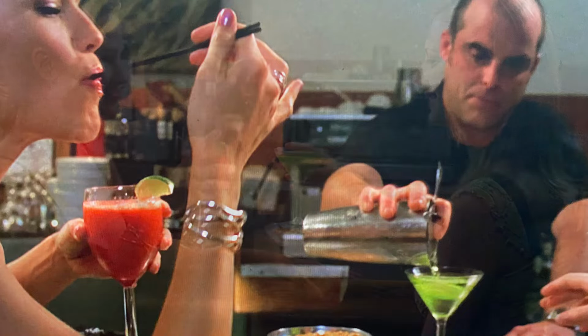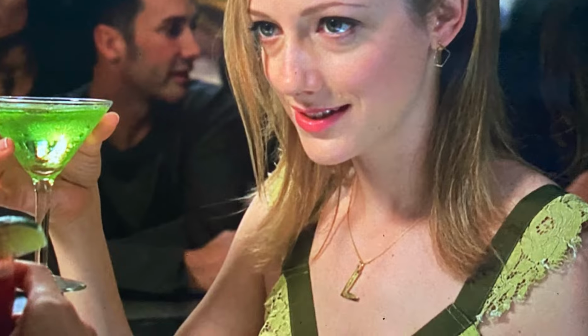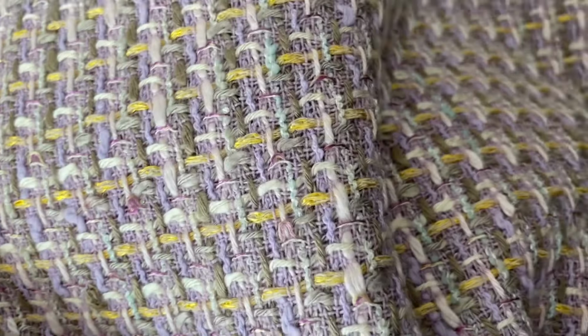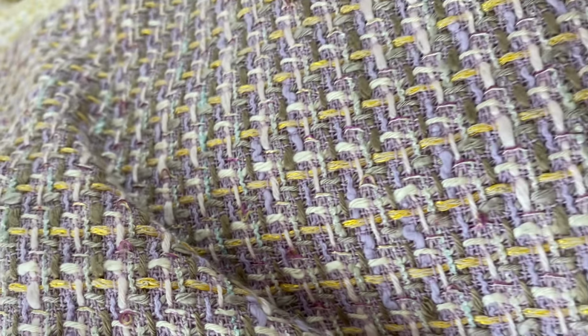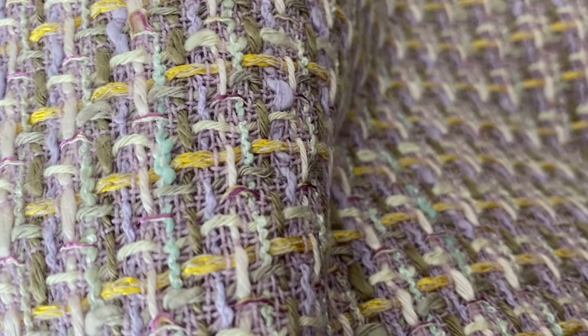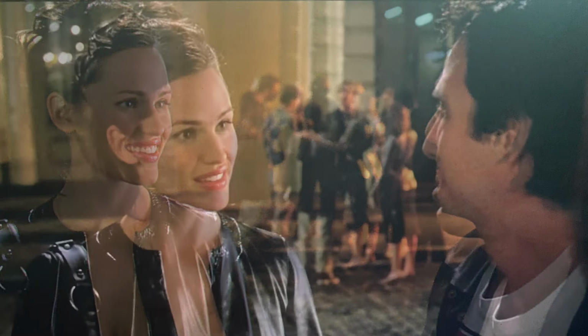So adorable. I love the color of the cocktails, the apple martini and her daiquiri. And again, that tweed I showed you that's mauve and green. I think this one here reminds me of that top she's wearing. So yeah, I've had this tweed for years and years and I keep meaning to make it up. So yeah, I'll probably make that one up.